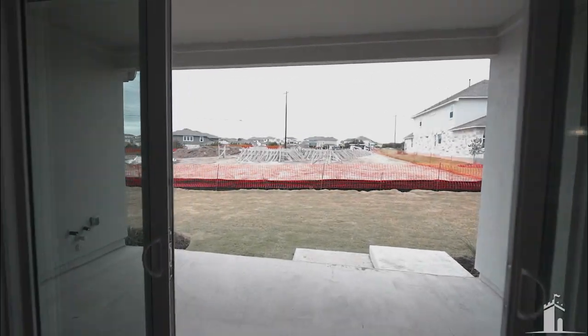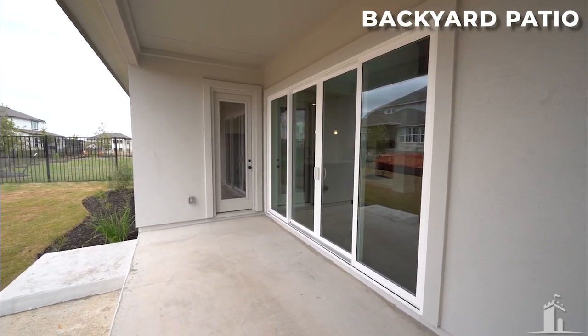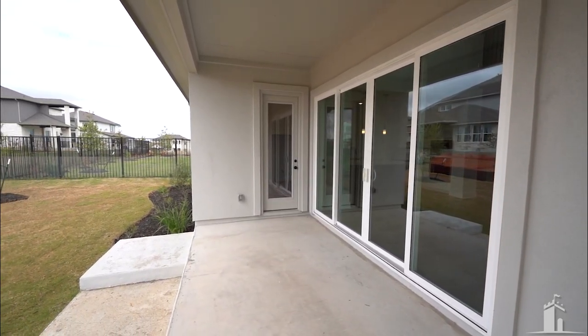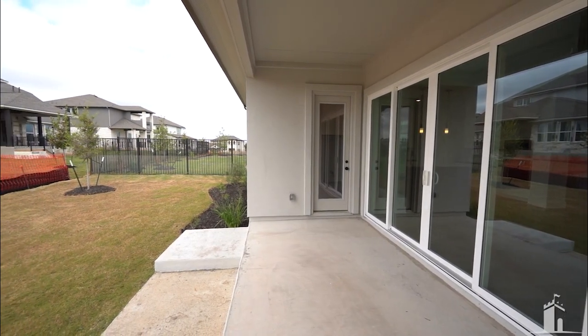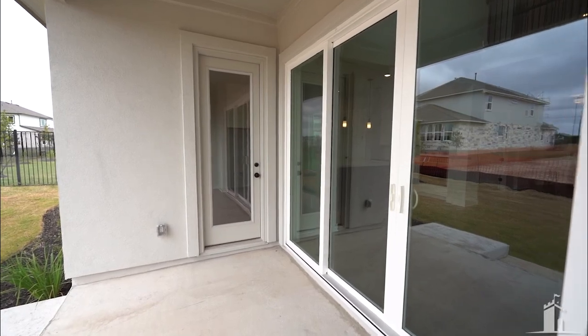So again, when we step out here, you do have neighbors that are gonna look into your back patio because there's see-through fencing. It's just the way they build out here in Rough Hollow. Are you a fan of this or not? You tell me. I personally am not a fan.